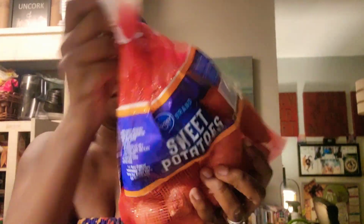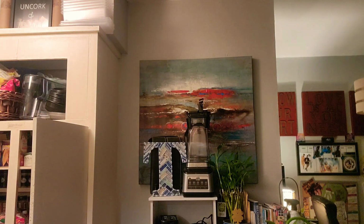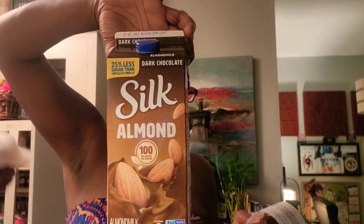Hold on, y'all. All right, these are the sweet potatoes. It's a lot of sweet potatoes in there. And those sweet potatoes were $3.99, so that's a good deal. We got this for free. Yes, honey. Because I had a free Silk drink thing for free. So that saved us $3.49.